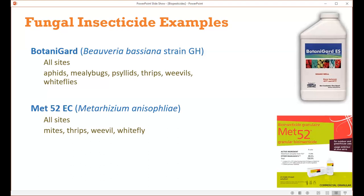So I will say the downside for fungal insecticides is that they really need to be used in more of a humid, a little bit wet environment. So using it on, say, grasshoppers is probably not going to be effective, because they just become a little bit more active when conditions are more dry. And so you won't get that spread of the fungal spores. So high tunnels, greenhouses, indoor applications might be a little more effective.